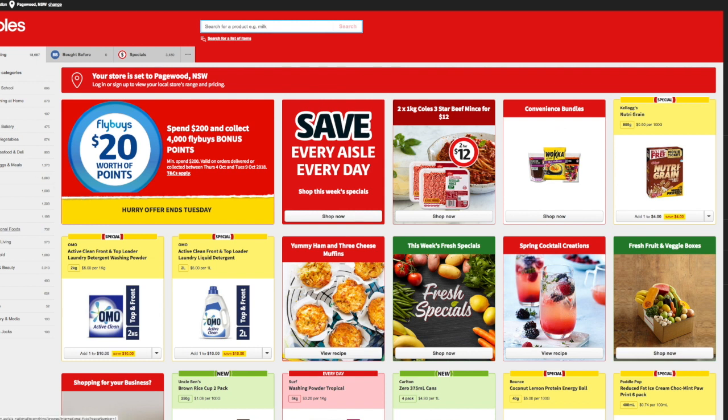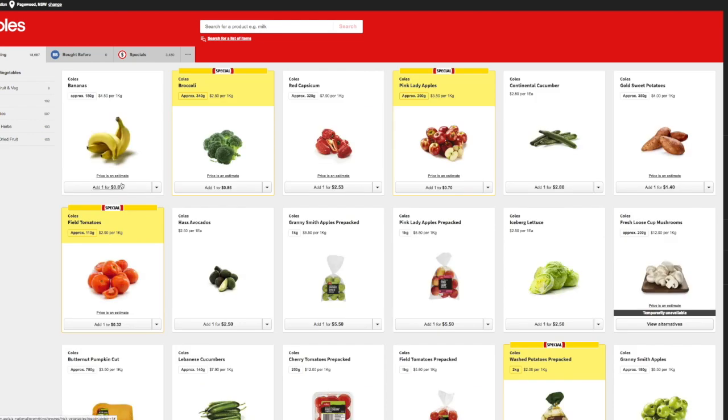And this is just one place to shop. So far, with my total of everything that I've added, it's $48. I can walk away just here, but I'm going to add some more fruit and veg just to show you that you can add. Let's add bananas, $4.50 a kilo. No, let's add a whole kilo. So $4.50 for bananas. We've already had broccoli. Let's add some capsicum. Let's add about $4 for capsicum.